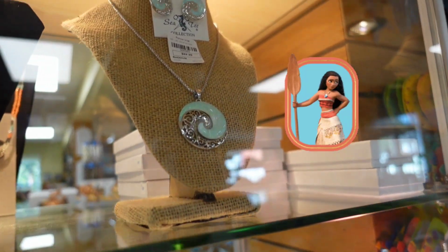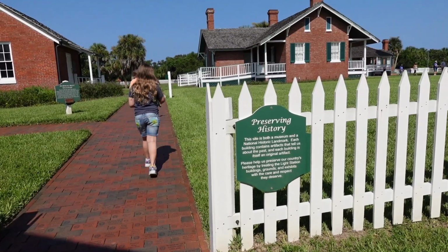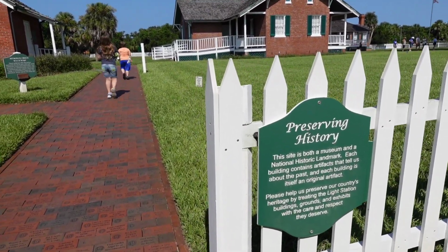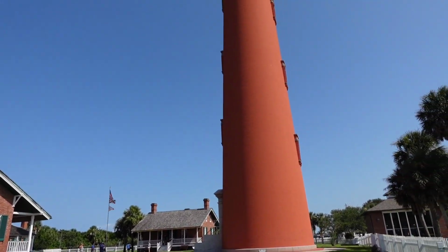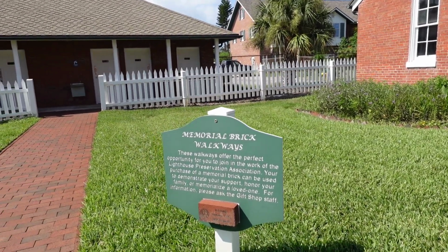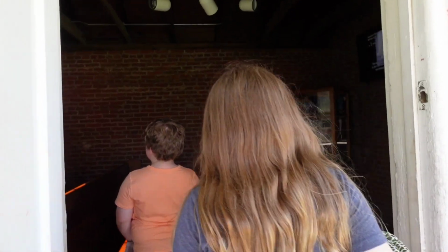This is part 3 of our trip to Ponce Inlet, which is actually only 10 miles of Daytona Beach. This is a museum and a National Historic Landmark. In 1998, it became a National Historic Landmark, and this lighthouse is one of the few light stations in the country that still possesses all of its original keepers' dwellings and outbuildings. So that's what these buildings are.